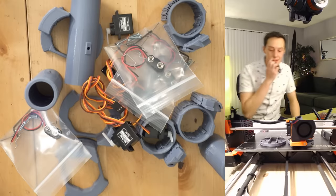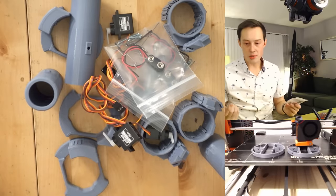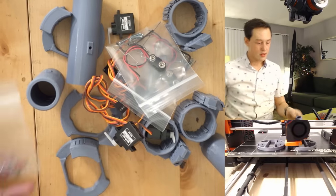And what else do we need? We have the linkages. We need screws, but I have those. We can get them.